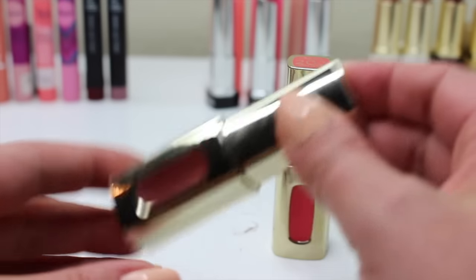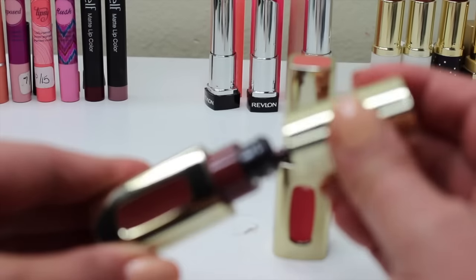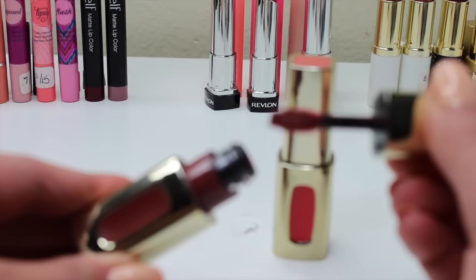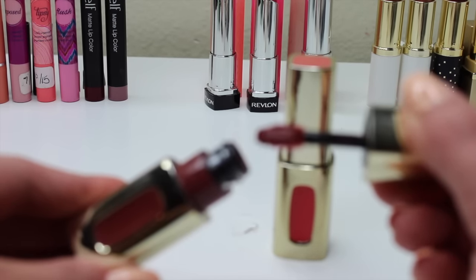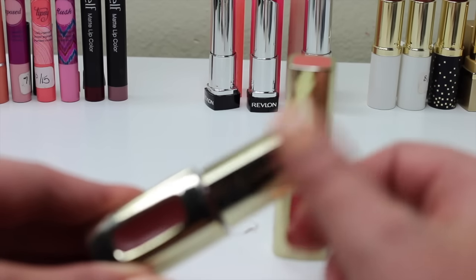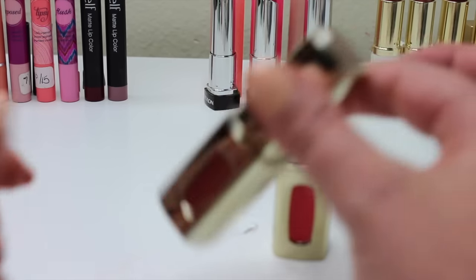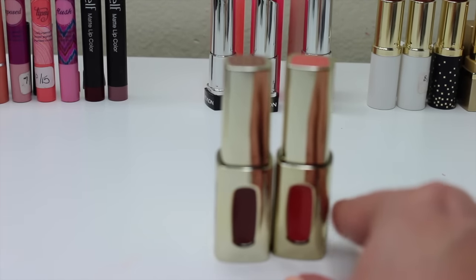This one is called Caramel Solo. So it is a really nice brown shade. It doesn't have any shimmer in it at all, but it doesn't look like that pukey brown color that you get sometimes when you get a brown shade, if you know what I mean. This one is so gorgeous, and the formula is just amazing on these guys. I might have to consider getting more of these guys.